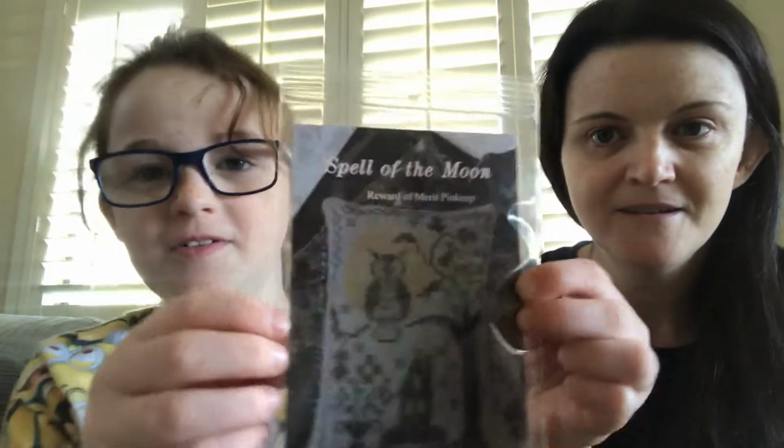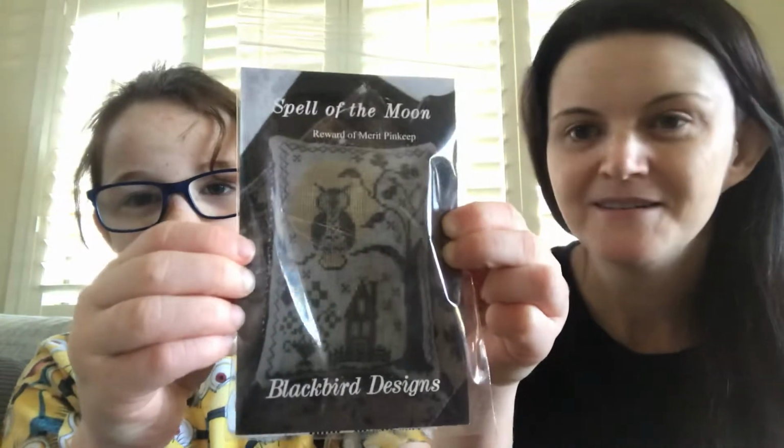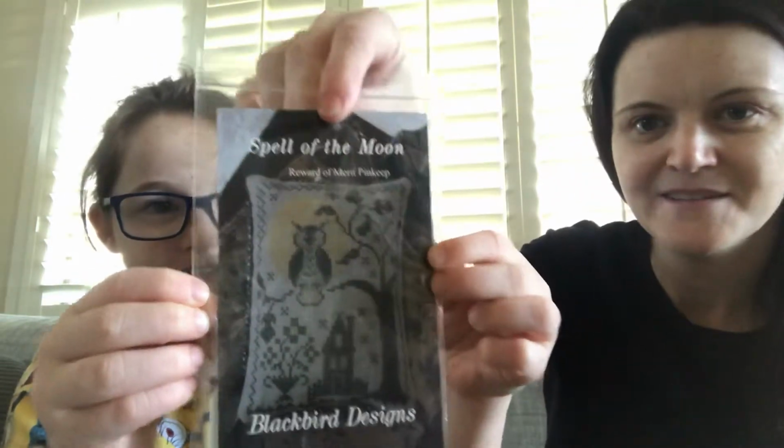Spell of the Moon. And who's it by? Blackbird Designs. This is very cute. I'll come in a little bit closer. You've probably seen this before by other people. I guess you make it into a little pin cushion. It's Halloween. I love stitching Halloween, so I got that. Is it your favourite season? I think so. Then I got this one.